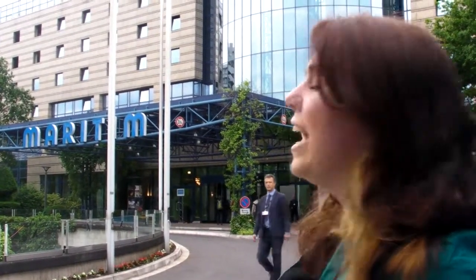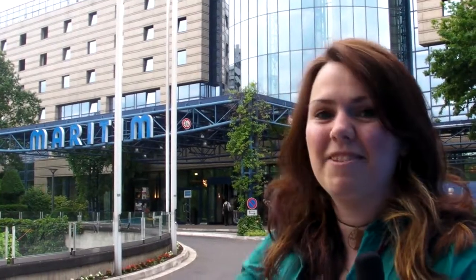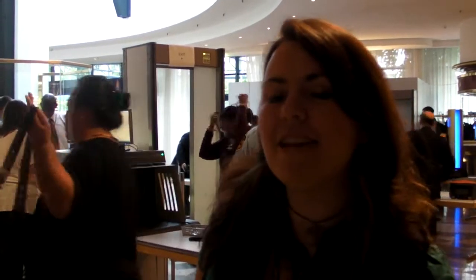Hi, I'm Anna from the Adopt a Negotiator project, and we're here at the Climate Talks in Bonn. And this behind us is the hotel where the talks happen. They happen in a hotel because they haven't built the conference centre yet. So we're going to go inside and give you a tour about what goes on and what the UN looks like.